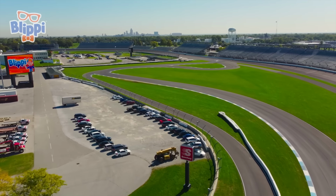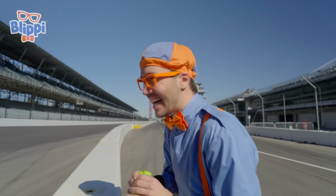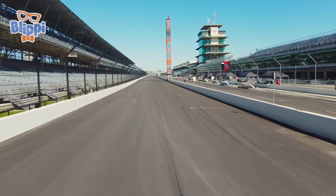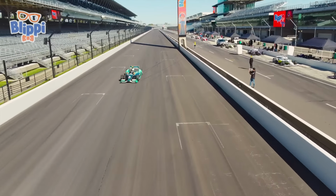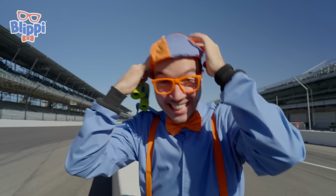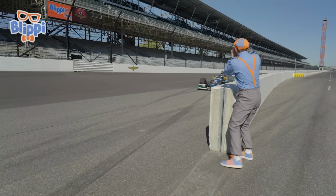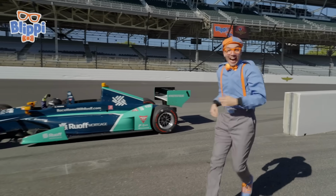I wonder where Sarah went. Good thing I have my binoculars. I don't see her anywhere. I think I hear something. Oh, I see something. Whoa! That was really, really fast! I can't wait for her to come around again! I think it's time for us to ride!